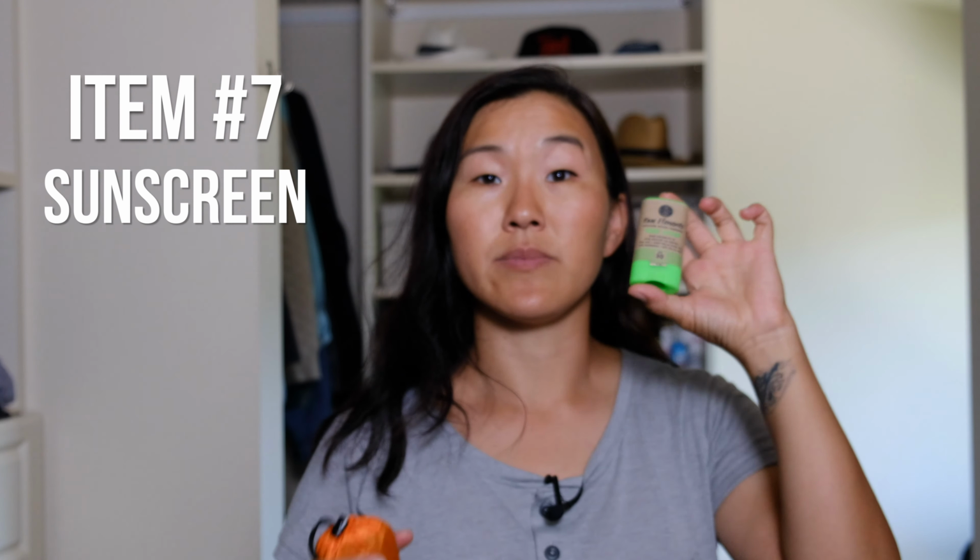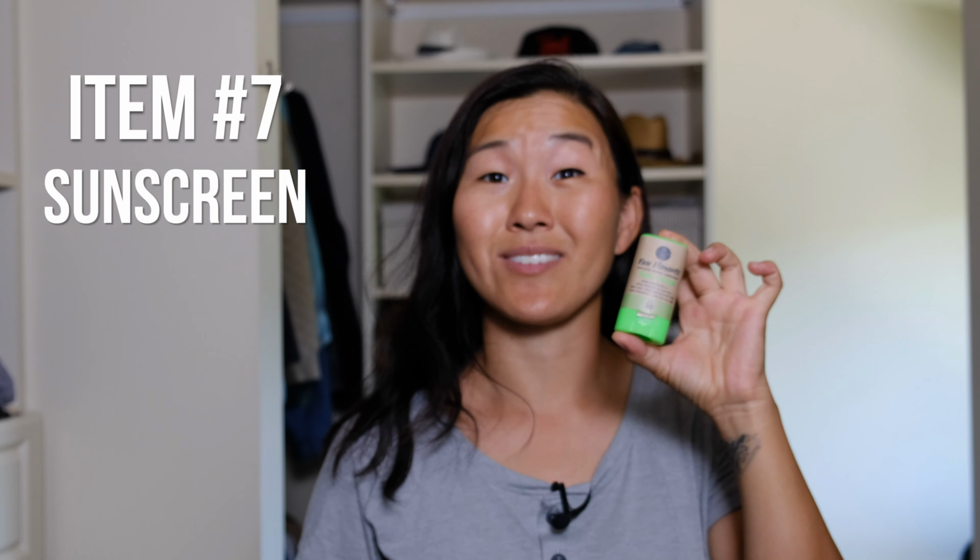Alright, more little small items. Here is some sunscreen, so bringing some extra sunscreen is really helpful for when you're out in really sunny locations. This one is particular for your face, but I also have a slightly bigger version of sunscreen that I bring just to reapply throughout the day.